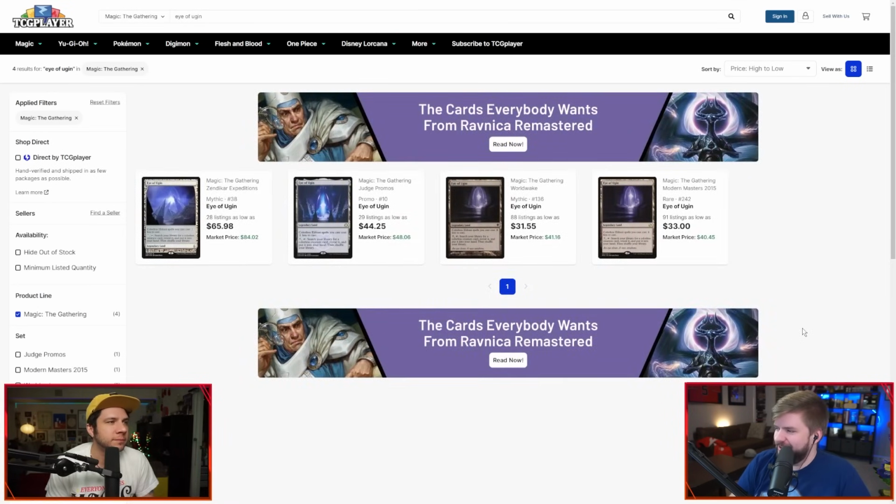Or been announced, yeah. We got a Judge Gift version there in 2020. We got a Zendikar Expeditions in 16. We got Modern Masters 15. And then we got the OG Worldwake in 2010. 4 prints, 4 variants.